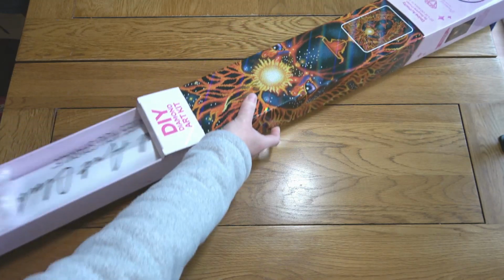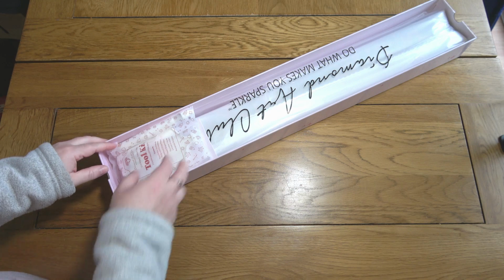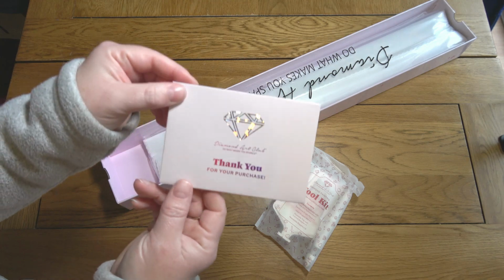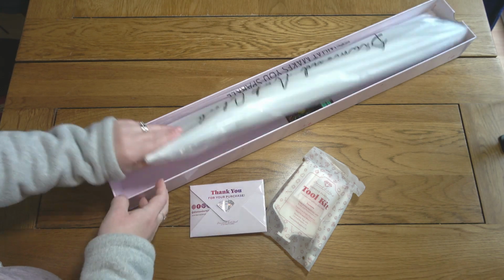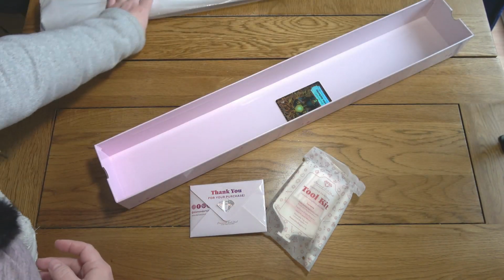Let me pull this out. So we have in here Diamond Art Club's Toolkit, which I will take you through in a moment. Stuck to the back of that was this little pouch that contains the sticker sheets and some other useful information. Again, I will cover that. And then I have my actual diamond painting here, which I will get to in a little while.